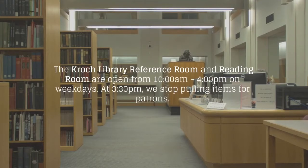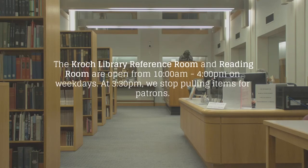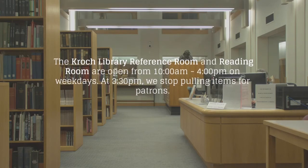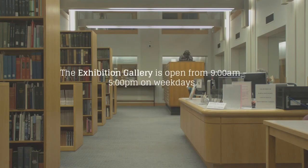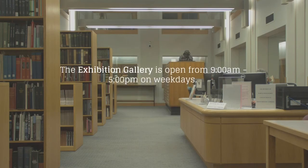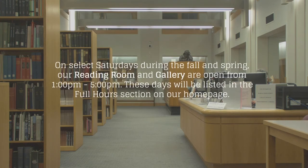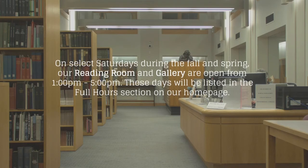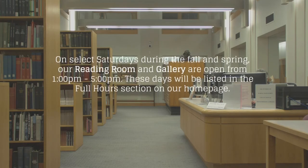The Kroch Library Reference Room and Reading Room are open from 10 a.m. to 4 p.m. on weekdays. At 3:30 p.m., we stop holding items for patrons. The Exhibition Gallery is open from 9 a.m. to 5 p.m. on weekdays. On select Saturdays during the fall and spring, our reading room is open from 1 p.m. to 5 p.m. These days will be listed in the full hours section on our homepage.